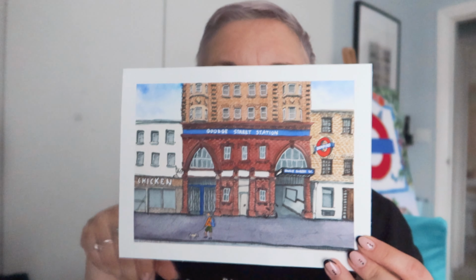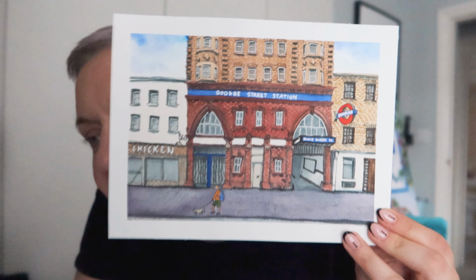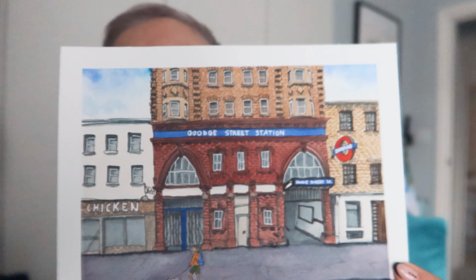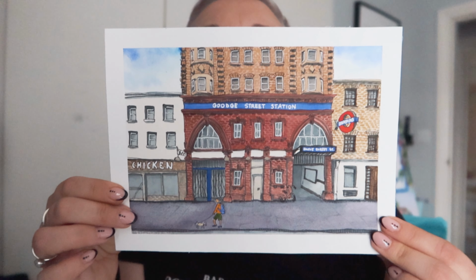Okay, so I've done the station. Hopefully you can see. I don't know, as soon as I move the camera is going funny, but yeah, this is it. So that would be station 41, I think, which means I've got 11 more to do, which is okay.